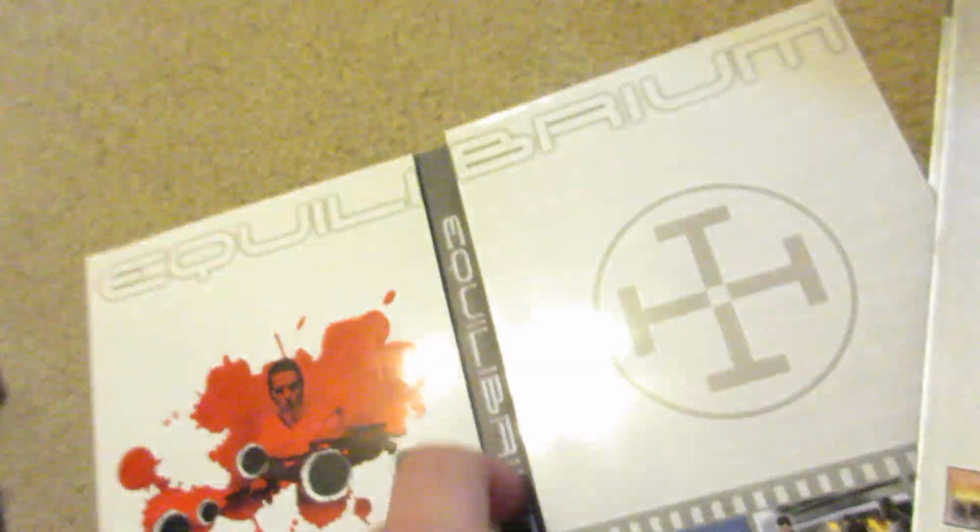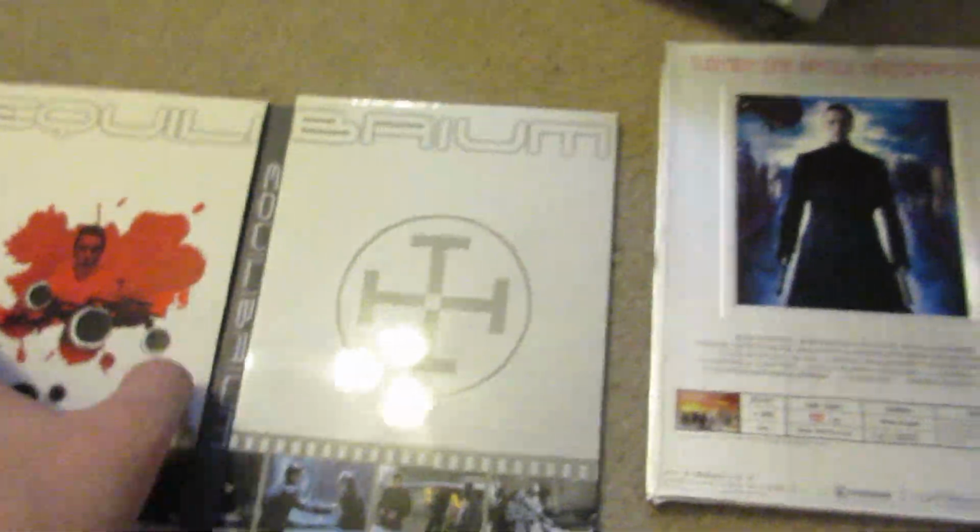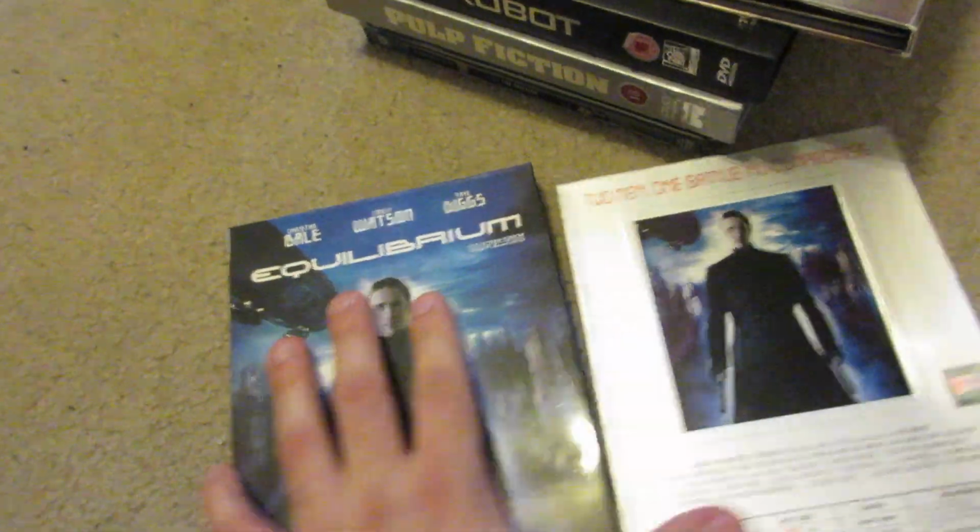I'll show you in 1 second, because it has a kind of like cool digipack design. It folds out, and then you've got like a 3D mold of Christian Bale right there. And then there's the disc. But a pretty cool addition for it. I feel like we don't really have that many cool additions like that here in the U.S. All right, I'll just put that off to the side for now.